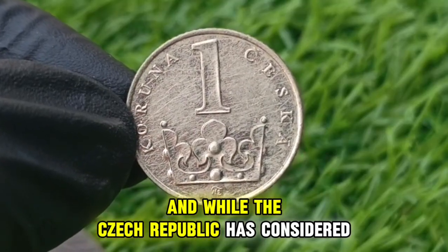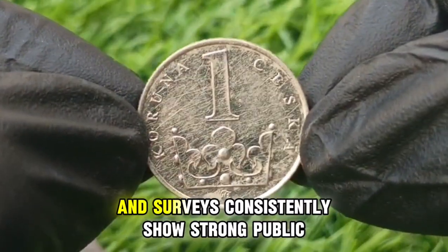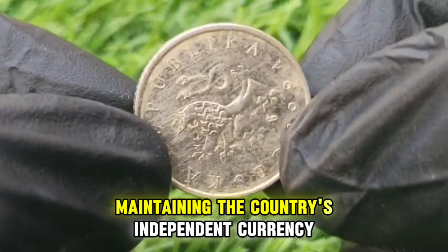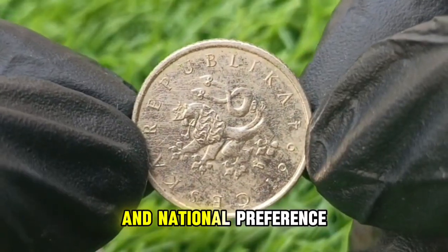And while the Czech Republic has considered eventually adopting the euro, the koruna remains deeply connected to national economic policy, and surveys consistently show strong public support for maintaining the country's independent currency, making the 1 koruna coin not just a circulating token but a symbol of economic autonomy and national preference.